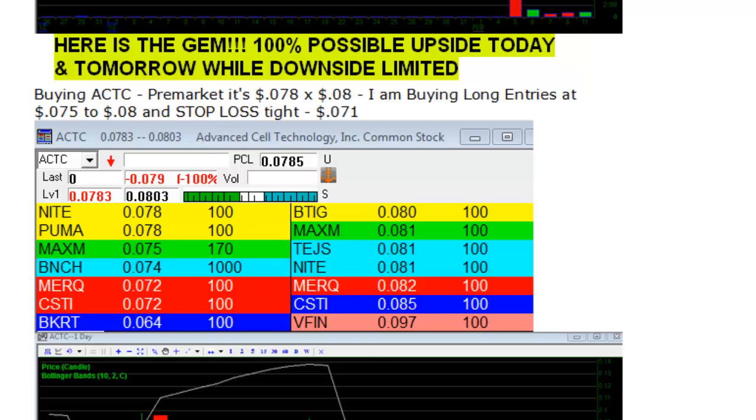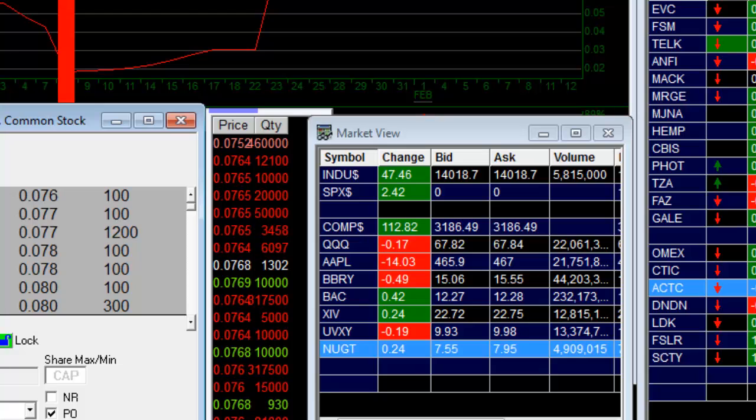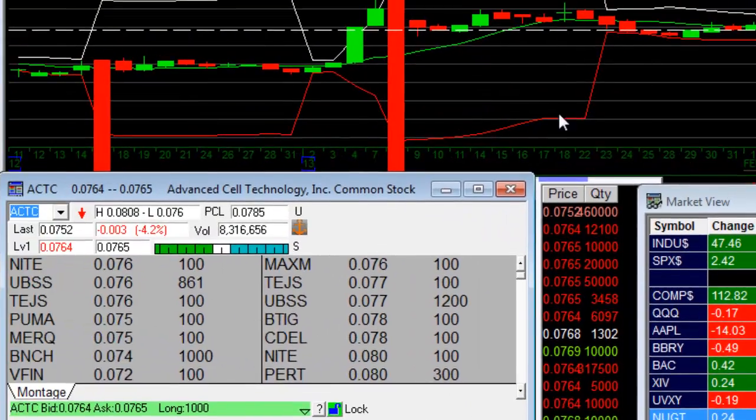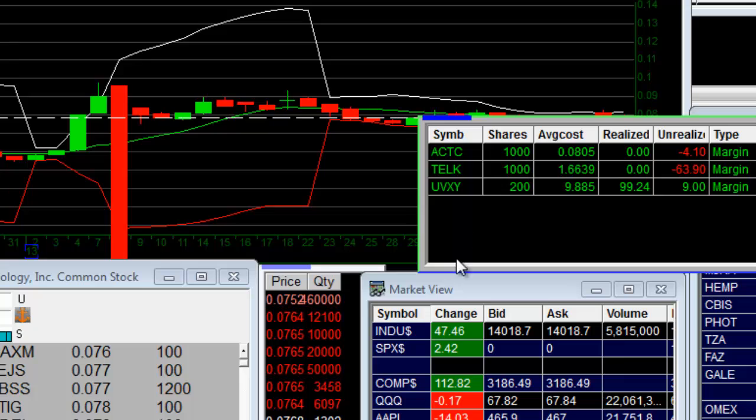And this thing closed at 0.75, 0.76. The low was 0.76. It never went to 0.71. So I still have the shares there. I still have 1,000 shares here in my day trading account. I can hold tiny, tiny positions in the day trading account.